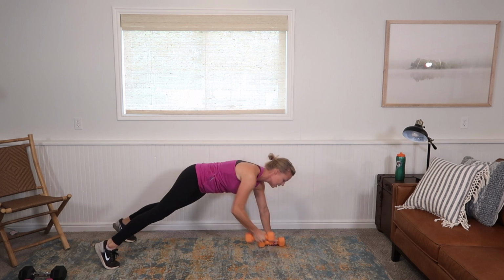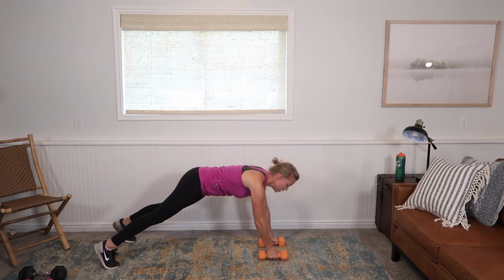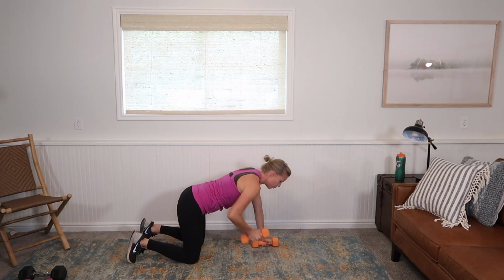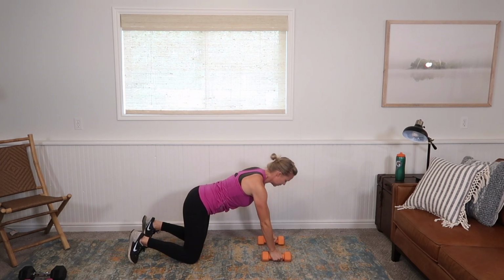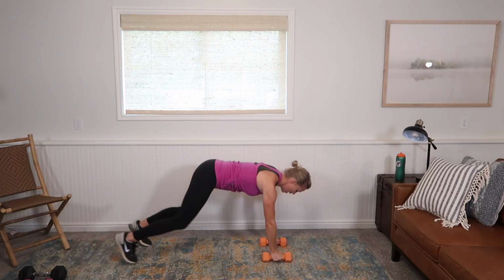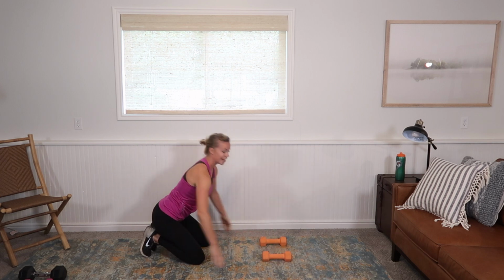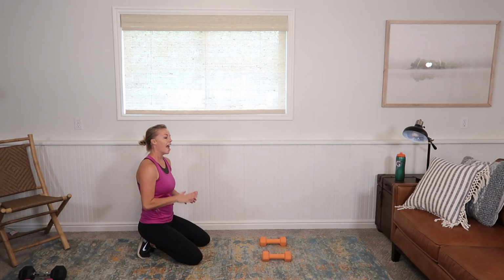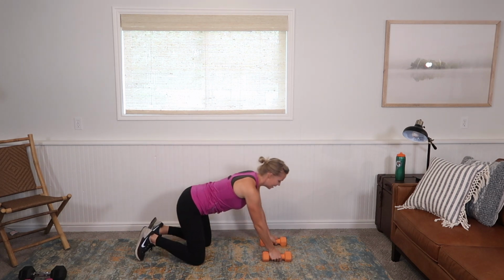Now, if I feel like at any point my abs are starting to cone, then I'm going to come down to my knees and do it here. I don't want any coning in the abdomen. Woo! Row and bear. Good. Shake out those arms. You got 10 seconds. We're going back. So row on each side and then that bear position.